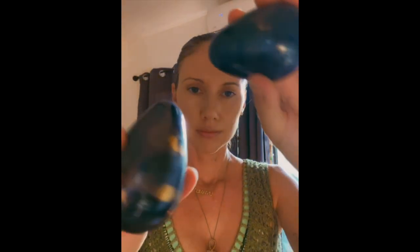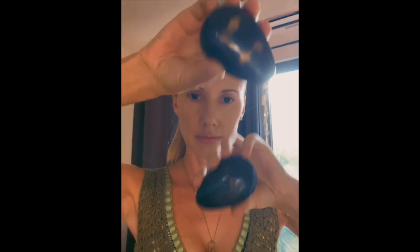Okay, and then my absolute favorite instrument that I use at the end are these egg shakers that came from an indigenous tribe in Calgary. They're a little hard to get and limited, but if you are interested, I can see if I can help you get them. It's very angelic. And it's a really nice way to end the session. I'll show you how I use these.